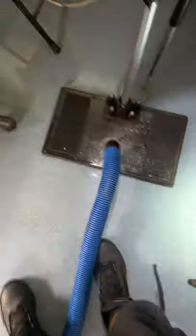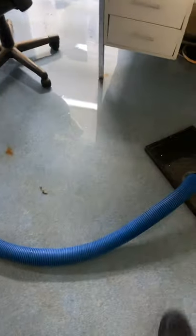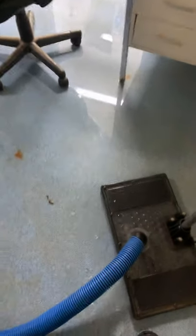Let's go over here. Now what this is called a claw. All right, it's clawing the water up. All right, guys, so I'm about to get to work. Actually, let's put that right here for right now.